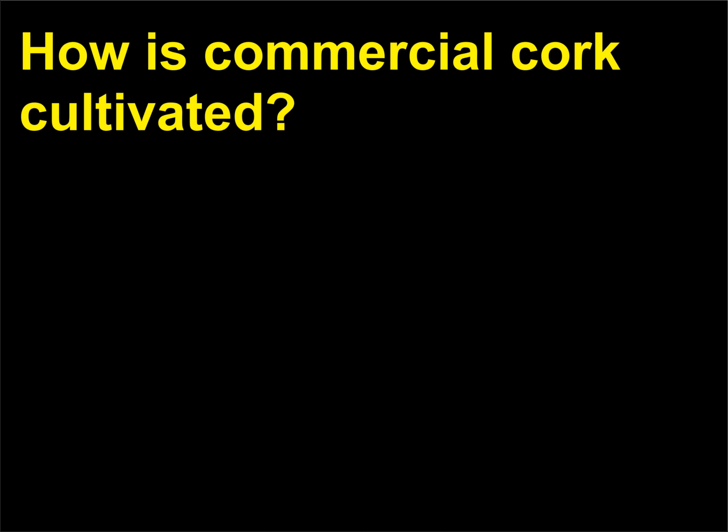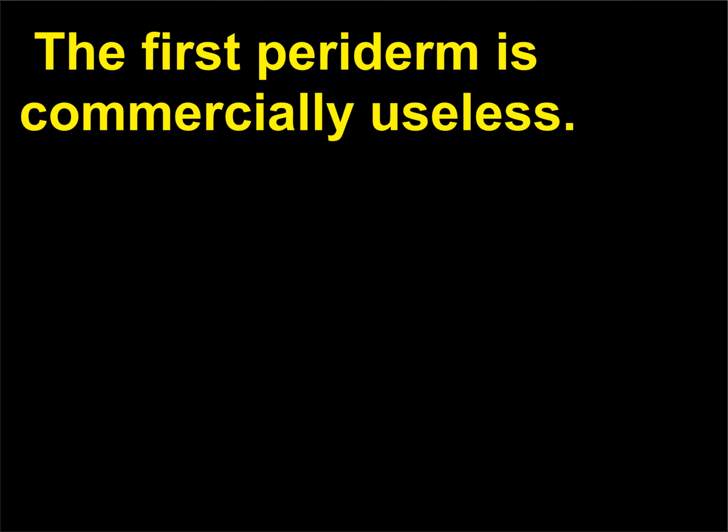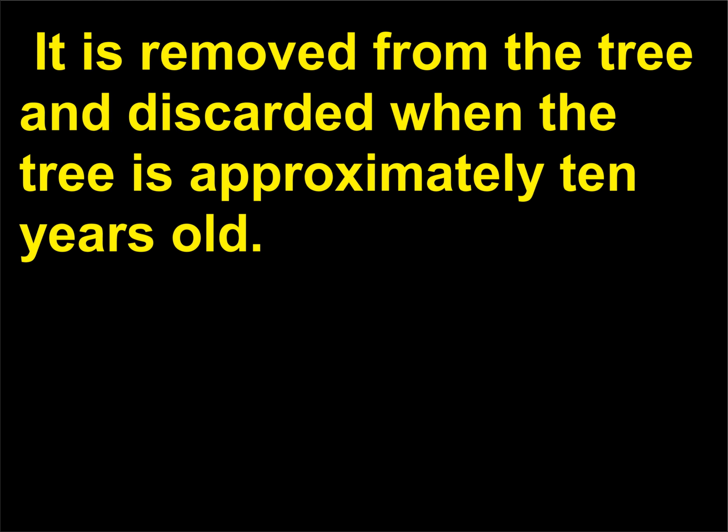How is commercial cork cultivated? Commercial cork is the outer bark of the cork oak, Quercus suber, grown in the western Mediterranean. The first periderm is commercially useless. It is removed from the tree and discarded when the tree is approximately 10 years old.